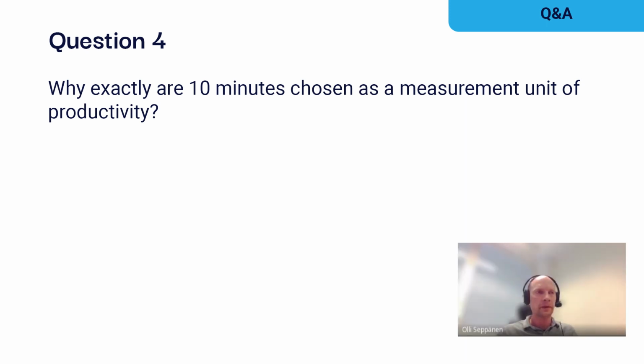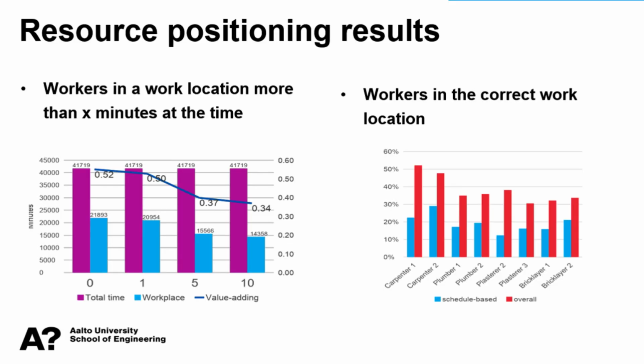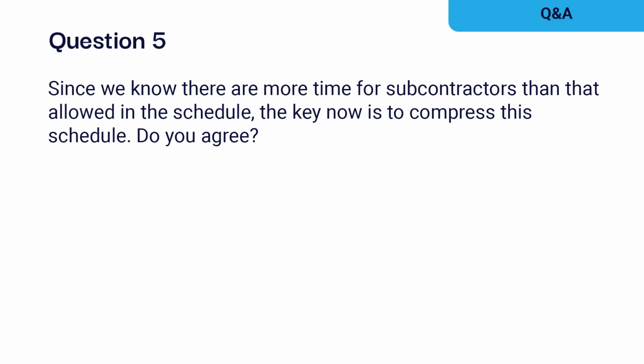Remember that the 0 minutes was 54%. Then there was a sharp drop after 1 minute. And then at 5 and 10 minutes, we started to get closer to those direct work shares. So we initially recommended 10 minutes, but now based on our helmet camera study, we are saying that 5 minutes is actually probably better. And you can see that from 5 to 10 minutes, there's not such a big difference anymore, 37% to 34%.